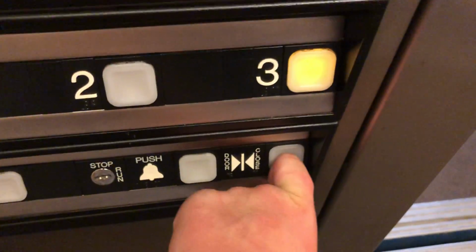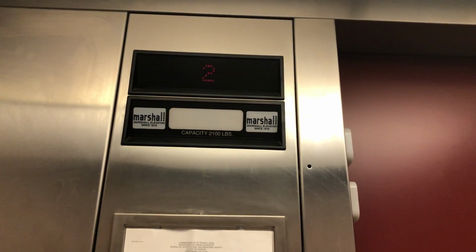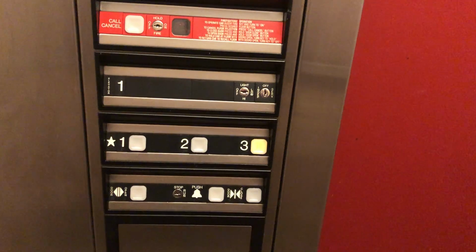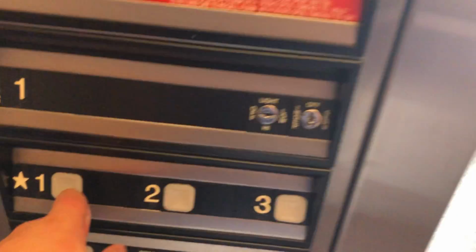Go up to 3 and turn it off. Back down to 1.